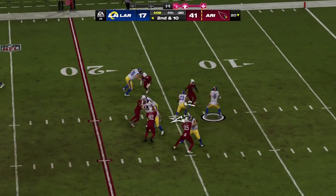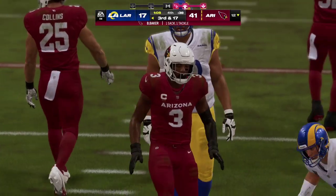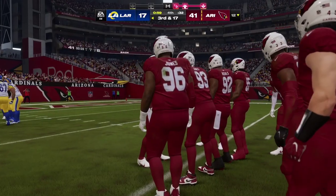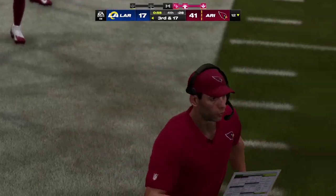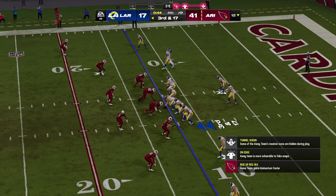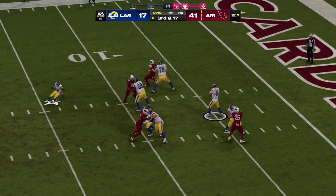Second and 10, Stafford again. And the pressure will bring him down here. The Cardinals get home for the sack. Budda Baker, the safety, he gets in from the secondary for the sack. We all know he's one of the better quarterbacks in the league, but definitely not today. His team trailing by multiple touchdowns and a late sack, just a parting gift from the defense for him to take back to the locker room with him.